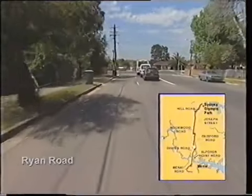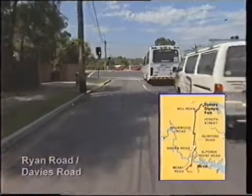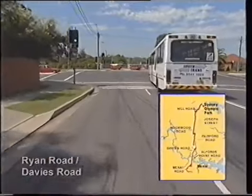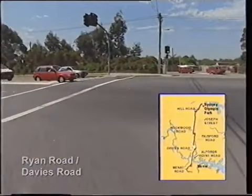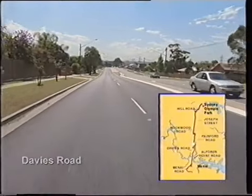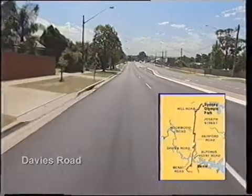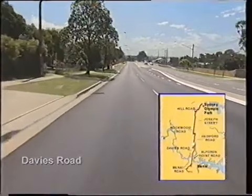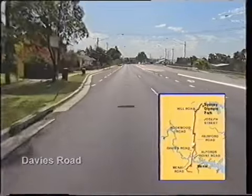Prepare for a left-hand turn at Davies Road. Turn left onto Davies Road and continue straight on. You're going to drive on this road for the next 2 kilometres before the next pickup. In that time, the road will change its name from Davies Road to Fairford Road to Stacey Street.